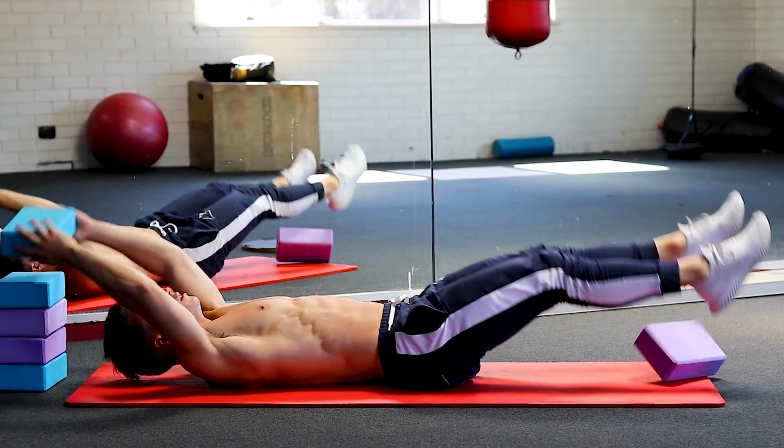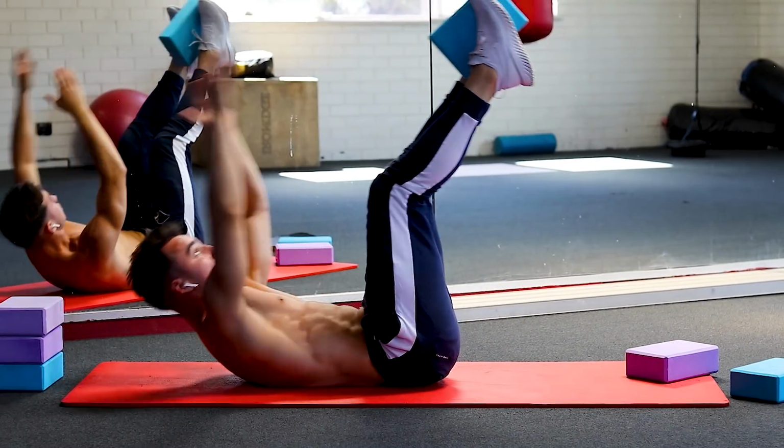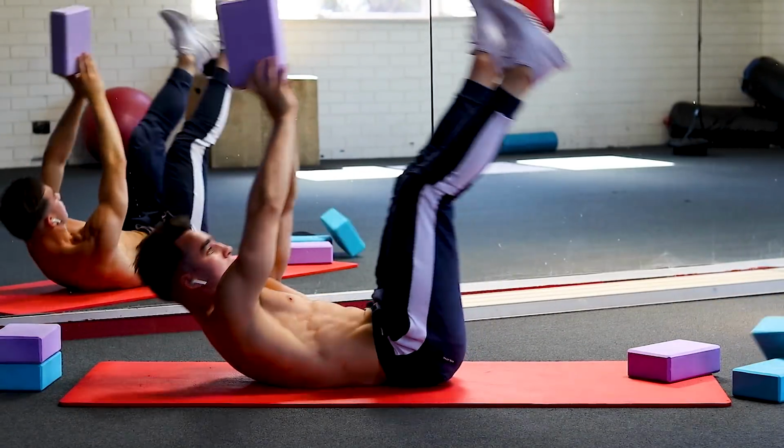So not only are you getting your bang for your buck in terms of ab development, but you're also increasing your mental capacities in terms of how your body functions as well. It's not as boring. So you want to do 2 pass throughs again. You want to pass all the stack to your legs, then pass it from your legs back to your hands.